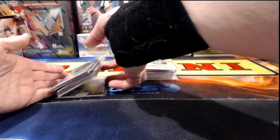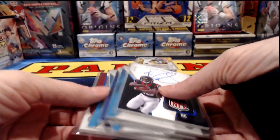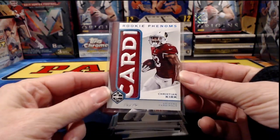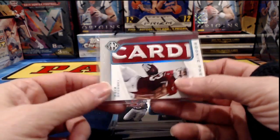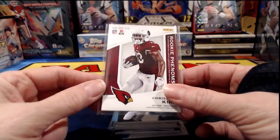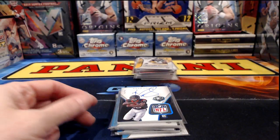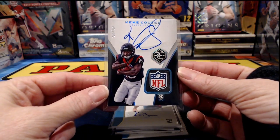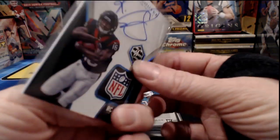Here come more Dolphins. More Dolphins. Oh, but wait. Here's a 1 of 1 hiding in behind here. Let's just get all these out of the way. So in that very first box we opened, we had the John Elway redemption, which is the 1 of 1. Also in that box was this nice Christian Kirk redemption, or relic 1 of 1 for the Cardinals. Also in that first box was this Kiki 1 of 1. Kiki QT for the Texans with the NFL shield on it.